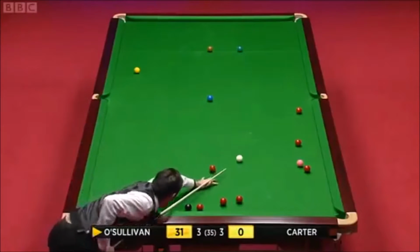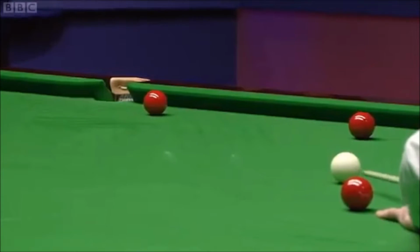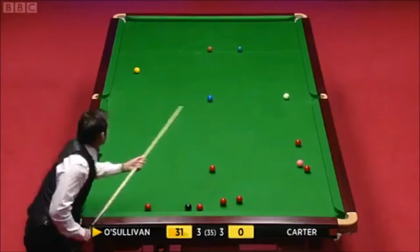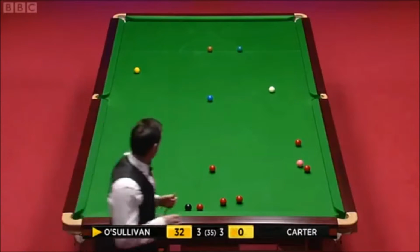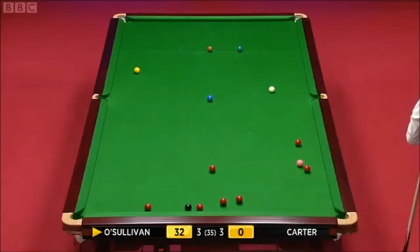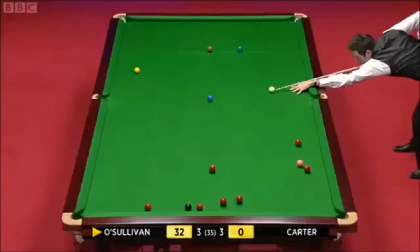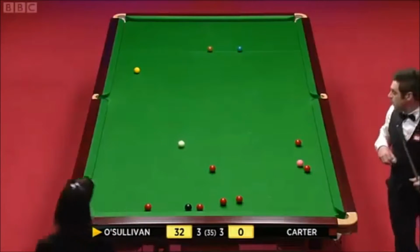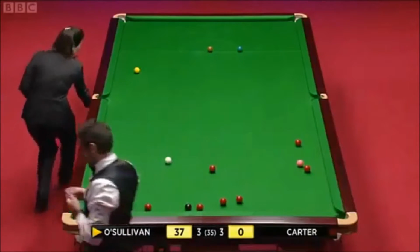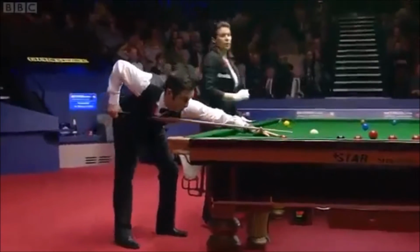A little bit of side needed to get nicely on the blue. 16. So can he get nicely on that red as close to the pink spot? Better this time. Nice angle on the blue, and then into that black and red to try and open things up. 21.